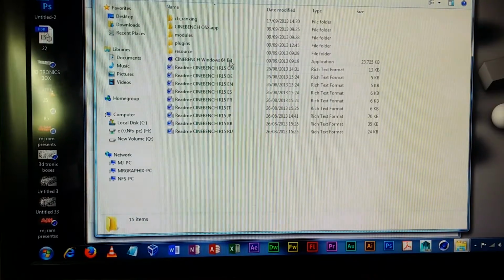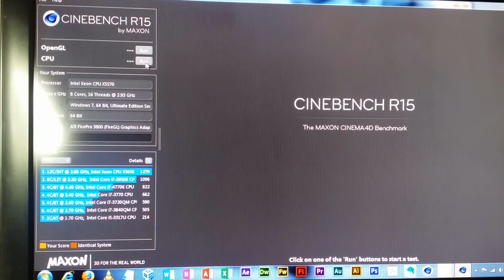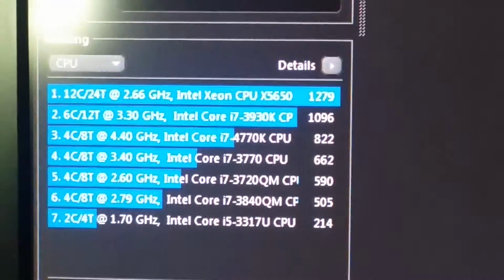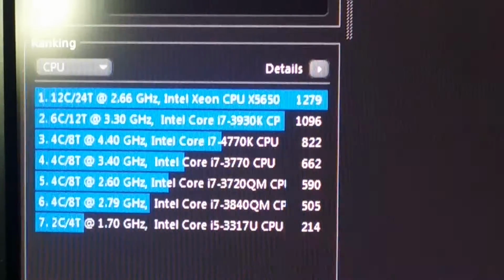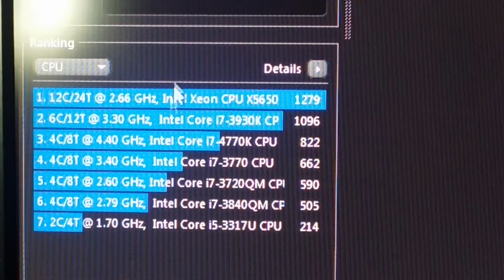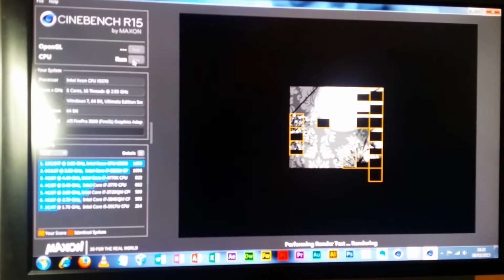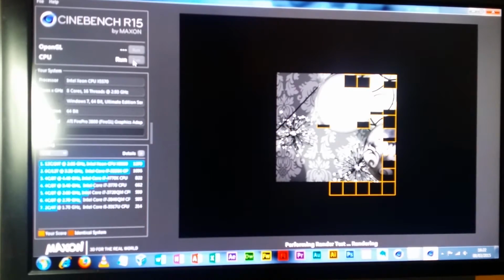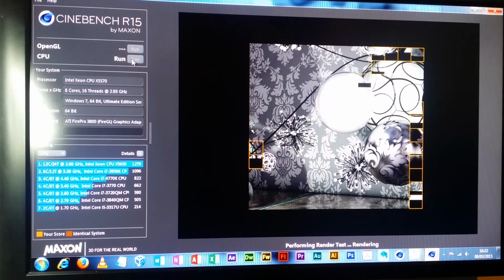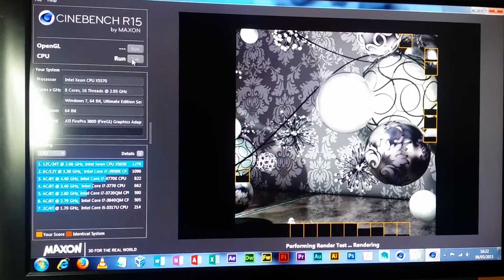So if I go here and launch Cinebench, there we go. This is the list of the default processors it comes up with. So if I run my computer against that list, obviously each CPU has got 4 cores, and then it's got 4 additional cores for its hyper-threading. So each processor can handle 8 threads, and obviously I've got 2 processors, so I'm going to have 16 threads running around trying to render this little scene on Cinebench.